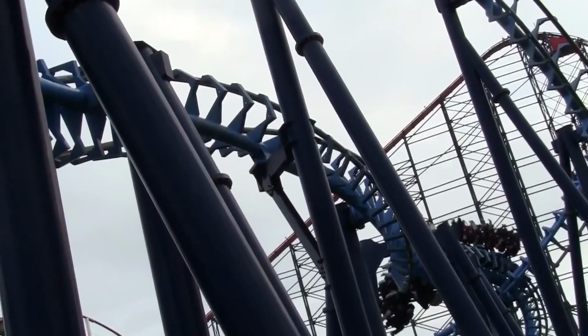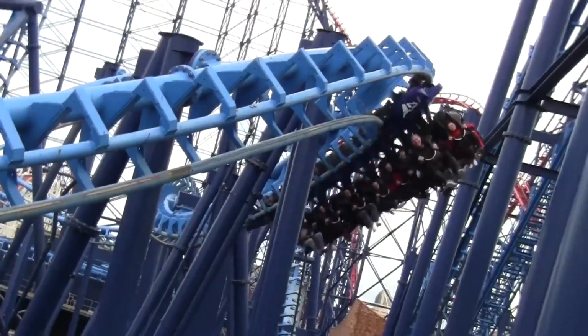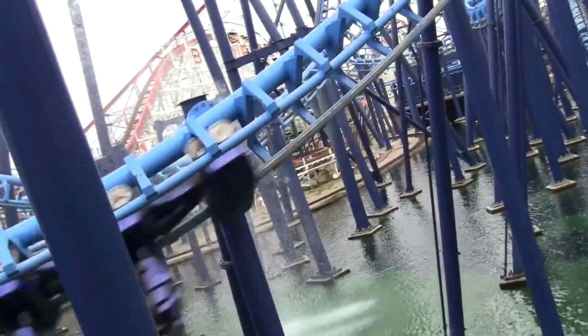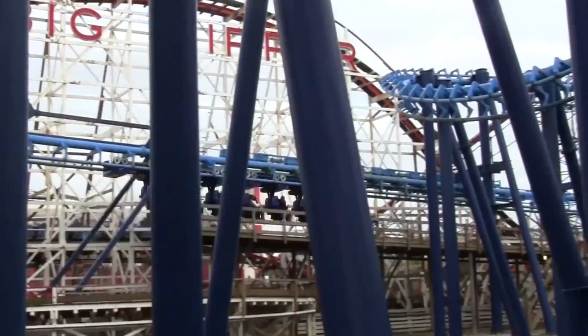The one thing I do like about this ride is the overall look of it. I think it's fantastic. All over water, there's a little beach, fantastic water fountains. It's Pleasure Beach, there's going to be fountains, but it looks great, but in my opinion, it's just very rough and uncomfortable. It's a standard layout, and it's just nothing special compared to the other rides at Blackpool Pleasure Beach.